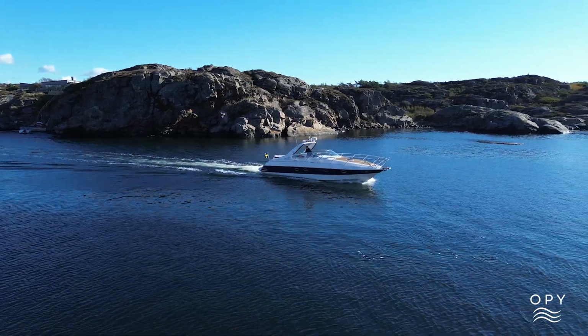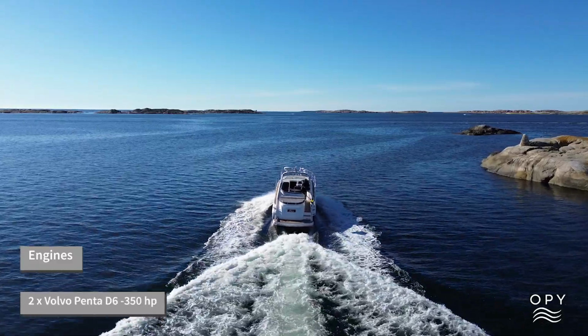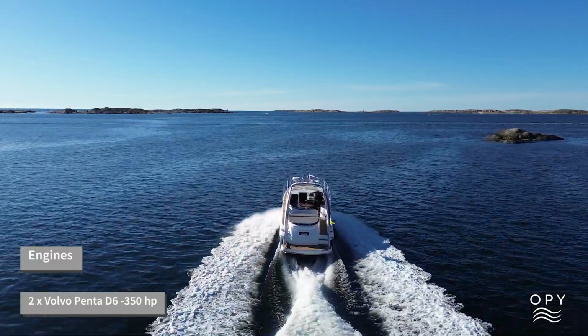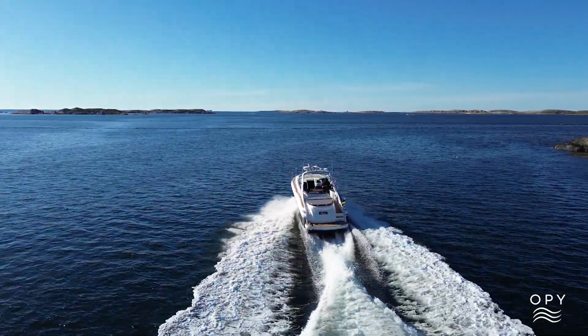The Windy 42 Grand Bora is renowned for its outstanding performance. This boat is equipped with 2 Volvo Penta D6 engines that give the boat a total of 700 horsepower, so she really is a power package.